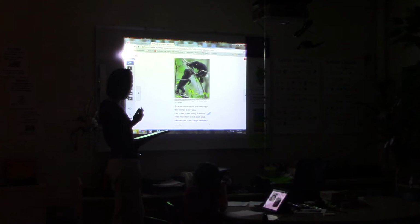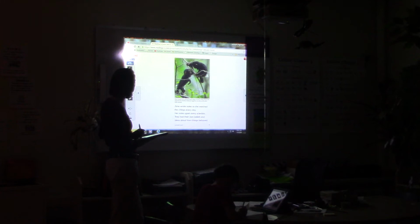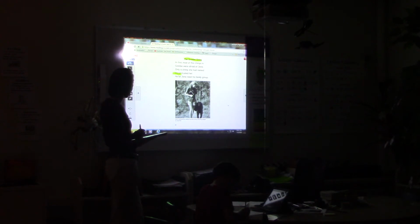So what do you visualize when you listen to me read about this page and that page? Who was at the Gombe Gang? Who is she referring to? Yeah, the chimps, the one she named David, and then she named all the chimps. So you could draw a picture of her looking at David, watching, gaining trust. Okay?